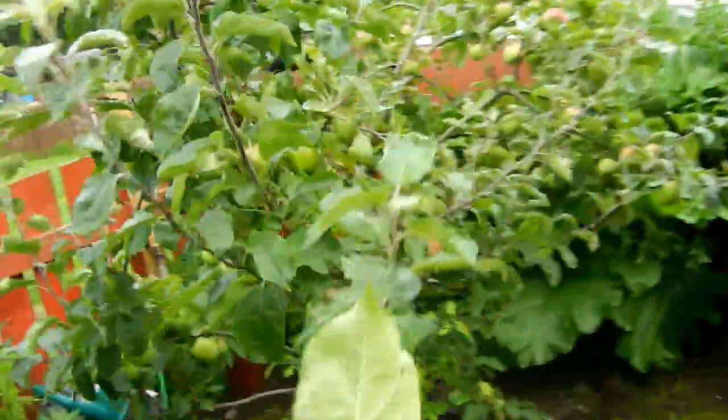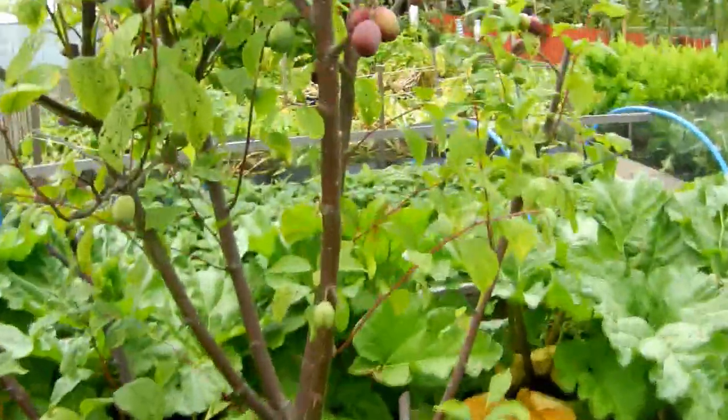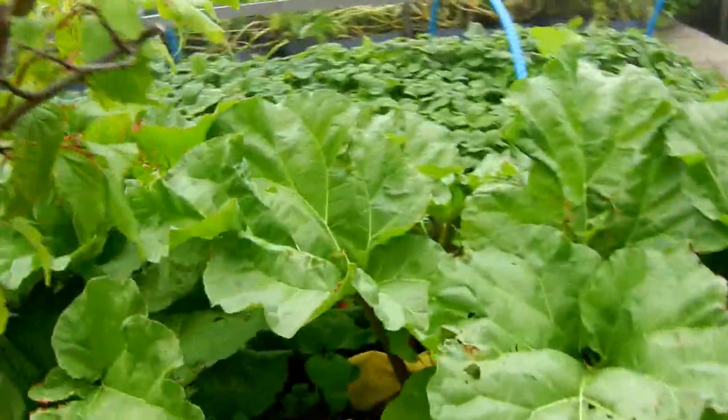More apples. Gooseberries are just about finished there. And the pears. And they look like plums, don't they? Cool, right. Rhubarb, still plenty of that.